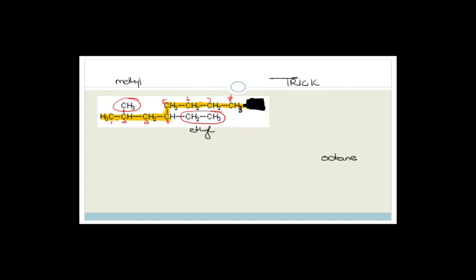The trick is that we always write the branches alphabetically. Alphabetically, not numerically, not by size, alphabetically. So you can agree that ethyl comes before methyl, E comes before M. So it doesn't matter that this ethyl group is on carbon 4 and the methyl group is on carbon 2. It's that ethyl is alphabetically before methyl.